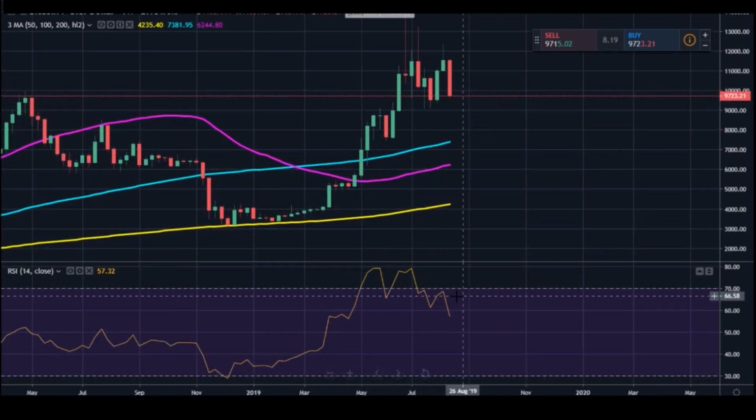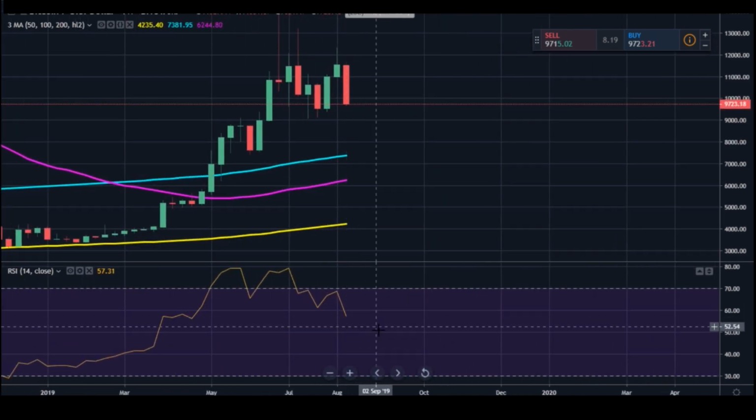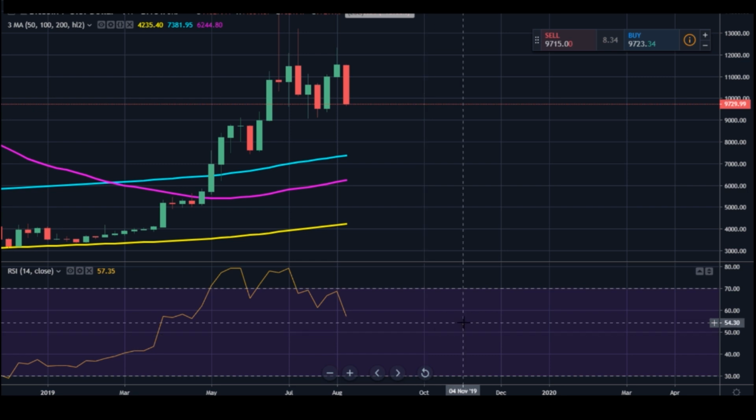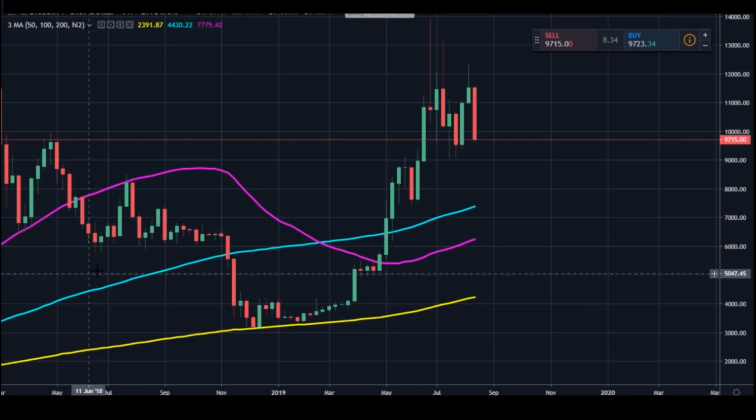So right now, when it comes to the current state of Bitcoin, this is a pretty good sign that we are cooling off a little bit, experiencing a slight correction. If we can hold that $9,000 level, I don't see any issues with continuing this momentum upward within the next couple of weeks, especially if we do experience this golden cross within the next couple of weeks as well.